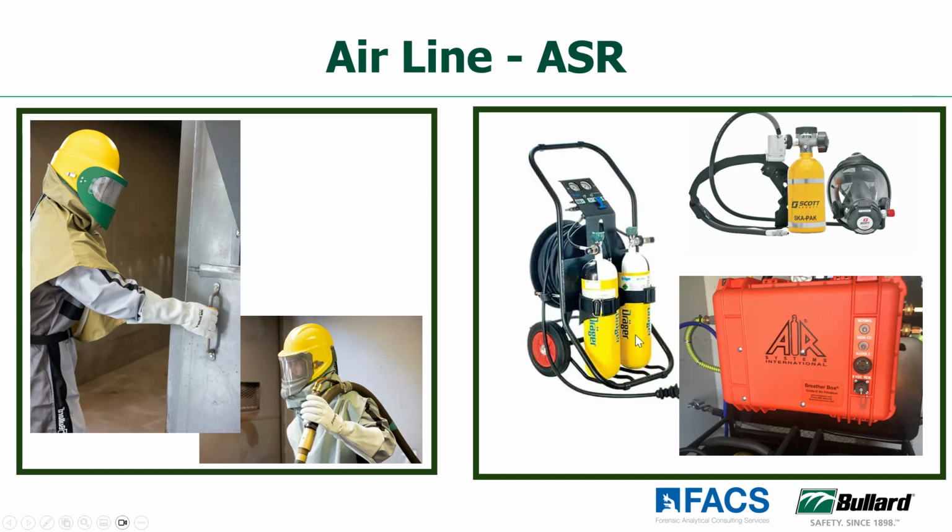Usually there's a bank of cylinders or air that's just being filtered that is delivered to the face piece, and you've got the high pressure hose that it's going through. And you can have up to 300 feet of this high pressure hose. This is really good for long-term projects where you're not just going in and out in 30 minutes into a space where you have to work potentially all day long.